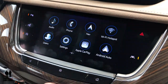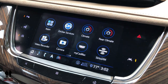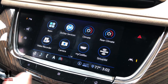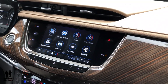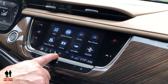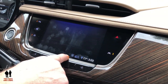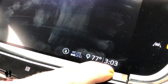All right, let's go back to the home button here quick. And through My Cadillac, you can access all sorts of things like remote start, find your vehicle, all that kind of stuff. Your car would come with so much prepaid for you that you get to try out, and then afterwards, it would turn into a monthly subscription. I do like down here, they give you these shortcuts. You can click on any one of these, and it goes right to that particular one. These are always on here. You have 4G LTE hotspot. There's your current temperature outside and the time.